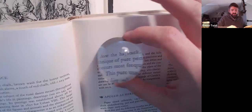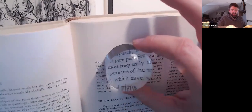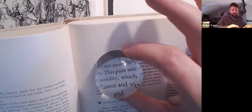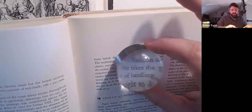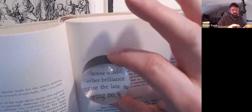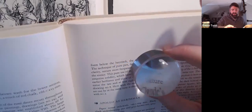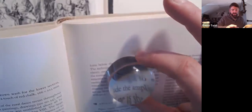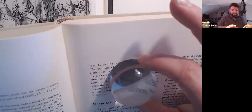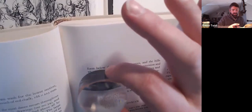The technique of pure pen, favoring precision and clarity, occurs most frequently in the late 50s and the 60s. Okay, that's cool. This pure use of the medium and the constructive solidity, which have taken the place of the earlier brilliant vigor of handling, also characterize the late and the first sight. So different. Natural drawing number 8. Okay, I don't know what that means.